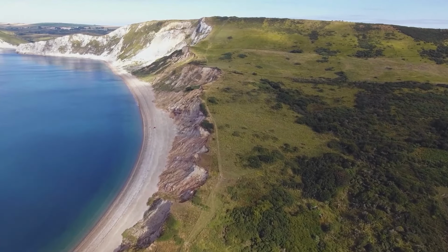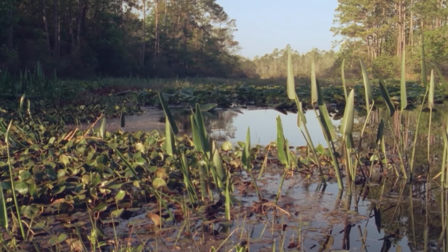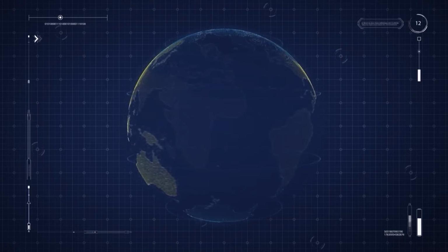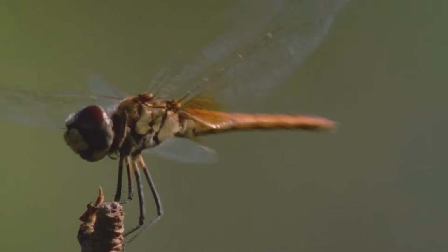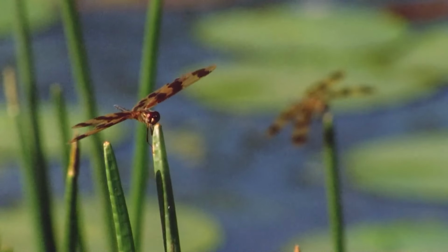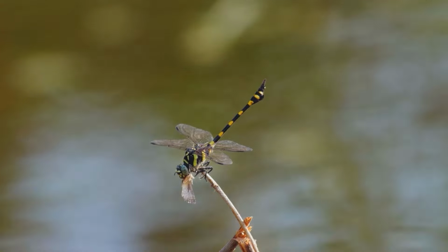Moving inland from the salty seas, we find our next Air Force patrolling freshwater ponds, rivers, and swamps. These special forces may be among the planet's oldest flyers. Stationed worldwide, apart from the coldest regions, these skilled air veterans are one of the greatest aerial success stories of all time. Dragonflies. Dragonflies, with their close relatives damselflies, are the animal kingdom's top guns, succeeding at 95% of their hunting attempts.